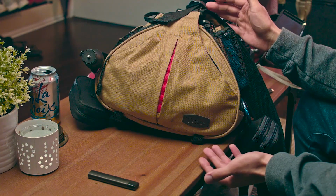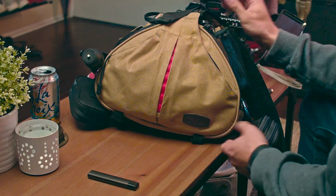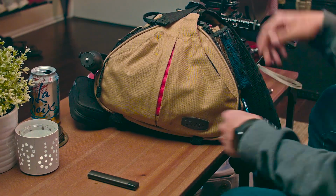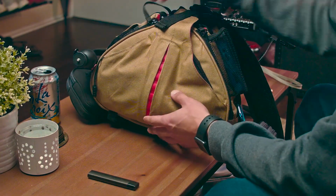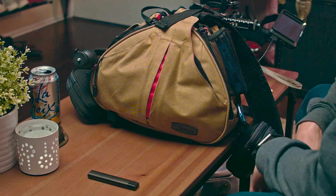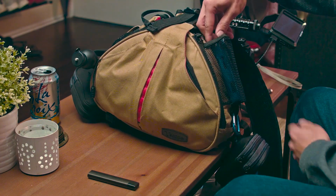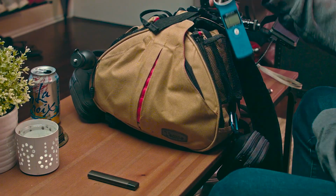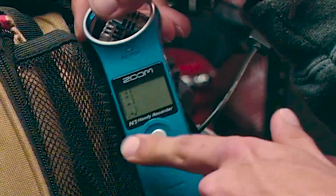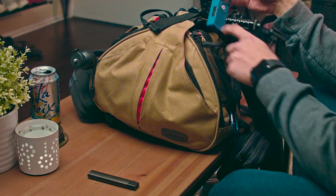So let's start with the peripheries, with what I've got on the outside of the bag. That's one of the great features of this bag, it's got a lot of little straps, little loops that you can attach stuff to. So even if it doesn't fit in your camera bag, you can still find a way to get it on there if it's something that you need to travel with. On this side, the blue side, I've got my little H1 zoom recorder, very handy, literally handy. Just a great little tool if you ever need to record audio externally. So that fits right here.